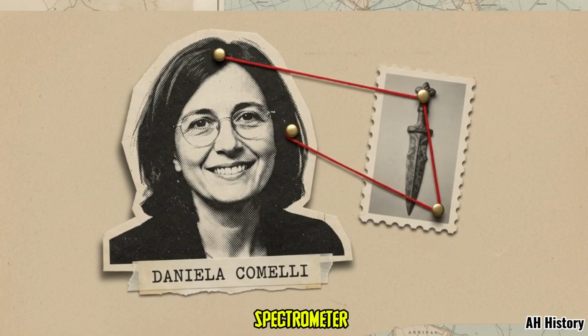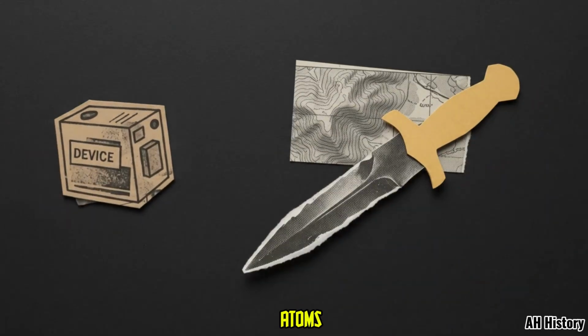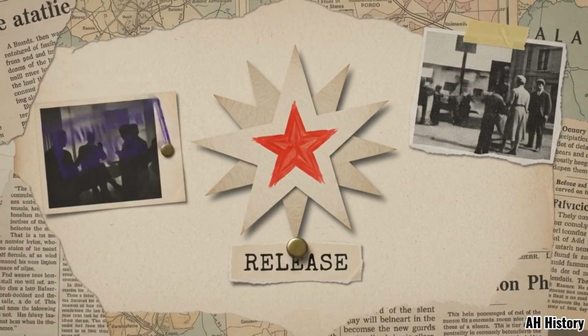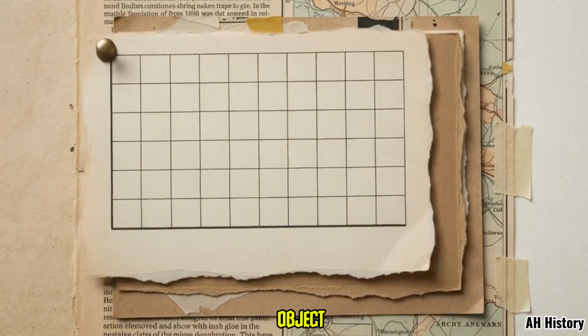The researchers use a portable X-ray fluorescence spectrometer. The instrument fires X-rays at the blade. Atoms in the metal absorb the energy. Then they release it as a unique fluorescent signal. This signal reveals the element composition without cutting the object.